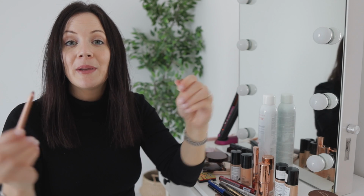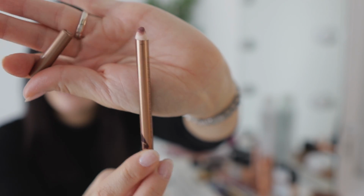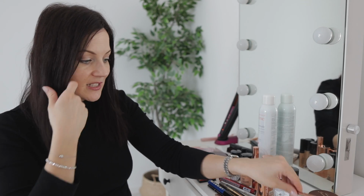But then I also have the Pillow Talk Medium, which is an amazing color. Again, the same as the lipstick, and I love wearing the combo. I also love wearing it with a normal Pillow Talk. So this pencil is just amazing.